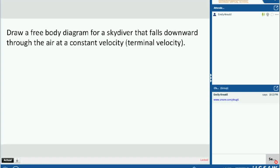Now it's similar. We still have a person falling downward through the air, so we're still going to have that Fg straight down, which is equal to the weight. You don't have to write equal to weight; I'm just doing this to remind you. You can just write Fg, but you do need to label it, so I know that you know what the right force is. Then in this one, because he's reached terminal velocity, we are going to include the drag. Terminal velocity is when you've reached the maximum speed that you can possibly fall, and that is when your drag is equal to your weight.